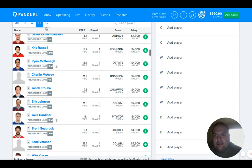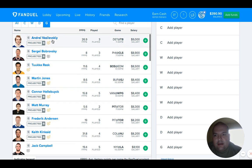For my goalies, let's see who they got projected to start today. I like Big V, man. You can lock him in as your cash game goalie at 9,000. I like Bob today going up against Philly. He should face a really high shot volume. Hopefully he can stand on his head and get you the win.